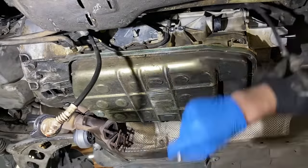So here's a look at our trans pan. And yeah, like I said, the fluid color is really nice. There's hardly anything on these magnets. I'll give them a wipe down. I'm actually going to pressure wash this trans pan, at least the exterior. But the magnets are nice and clean. The fluid looks good. So overall, I'm pretty happy with the signs that we're seeing inside this thing.